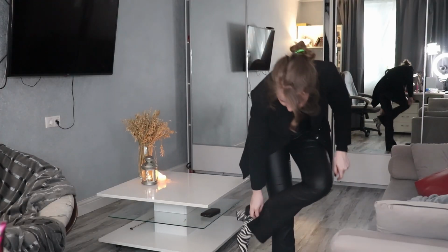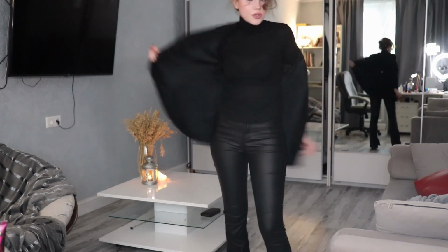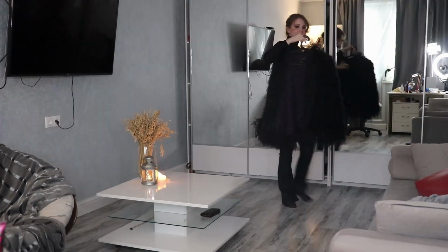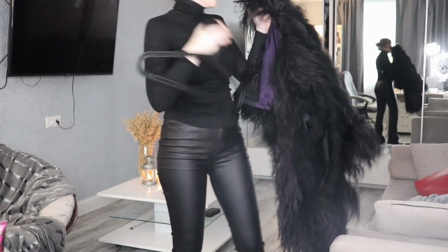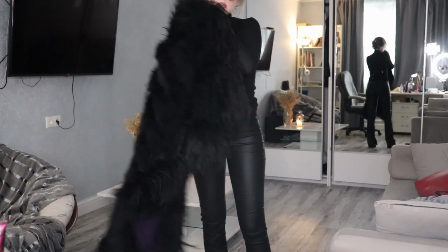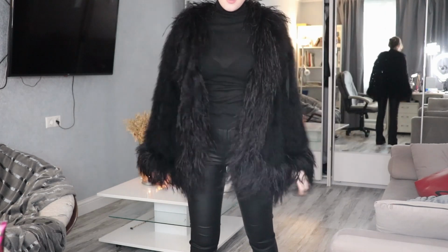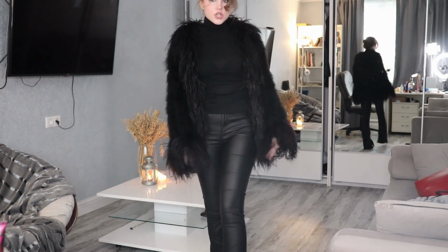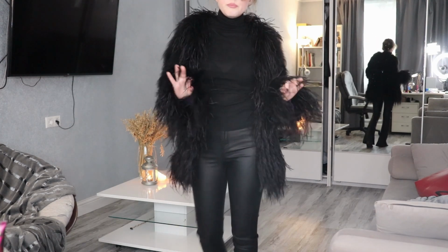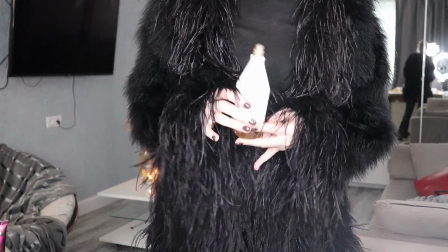I will be wearing an ostrich jacket that I promised you a long time ago. Look at this beauty. I am obsessed with this. And what a better occasion than something formal, sort of formal. So we have this jacket on, we have really nice leather jeans, and we have a turtleneck, so it's kind of balancing everything. I'm gonna use my Calvin Klein. This is a really old fragrance, so it's not gonna cost you a fortune.